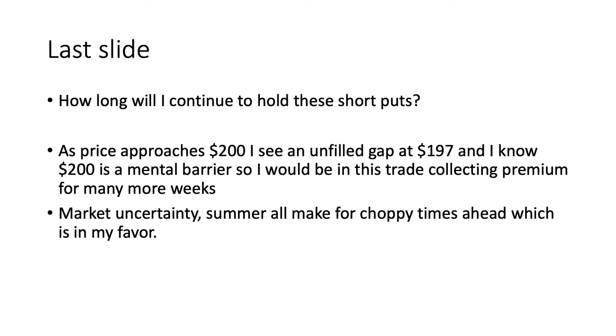So that isn't many more weeks. That's actually only a couple of weeks. So I will be out of this trade before their earnings. Remember, I said I don't hold during earnings. So I will be out of this the week before Apple reports earnings. Market uncertainty and summer all make for choppy times ahead, which frankly is in the favor of anybody selling puts.